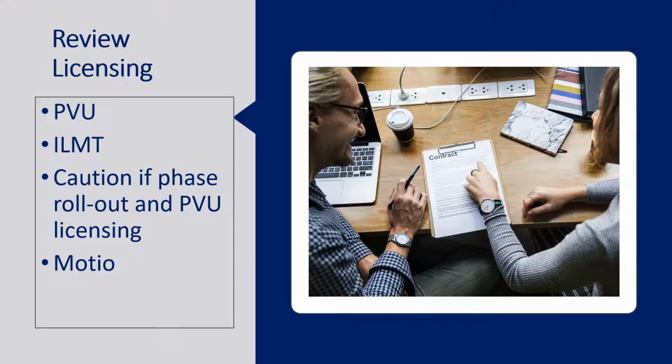If you have the processor value unit licensing model, you definitely want to double check that you're not putting it into an environment that is going to cause you to be out of compliance. We can help you with that. If you don't even know what a PVU licensing model is, don't worry. We have a video for that on licensing to help educate you.